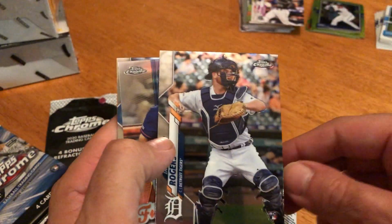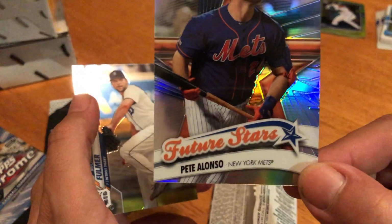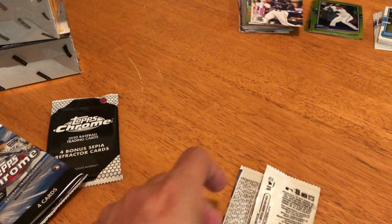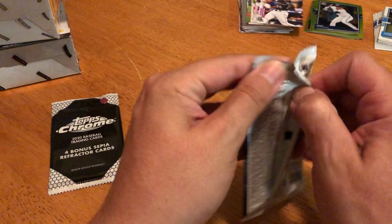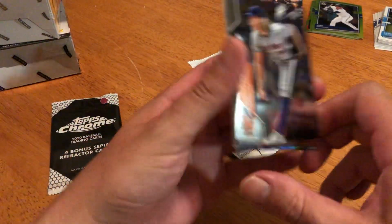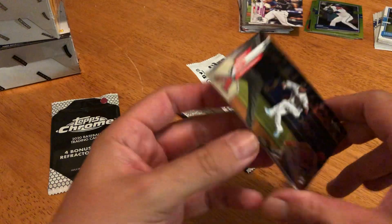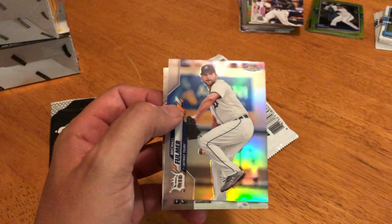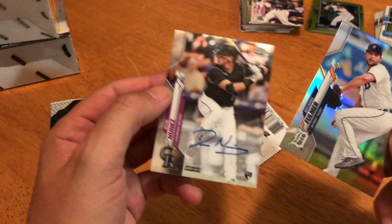Jake Rogers, Detroit Tigers rookie. Future Stars, Pete Alonso of the New York Mets. This is nice. Michael Fulmer, Detroit Tigers. All right, folks, we're almost to the refractor pack. I'm really excited. Here we go. Noah Syndergaard, ace of the Mets. Oh, this is upside down. Domingo Leyba, rookie card. I'm getting a lot of rookie cards, so I'm really happy. Another Michael Fulmer.